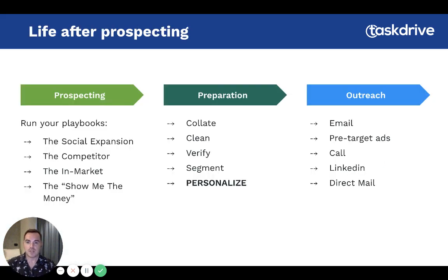So those were 14 lead sourcing playbooks, and really that's just the start of the process. What I wanted to show here is almost like the life after the prospecting. On a regular basis, run your playbooks, and you may choose a few of them at a time. It could be the social expansion, the competitor, the in-market, and Show Me the Money.